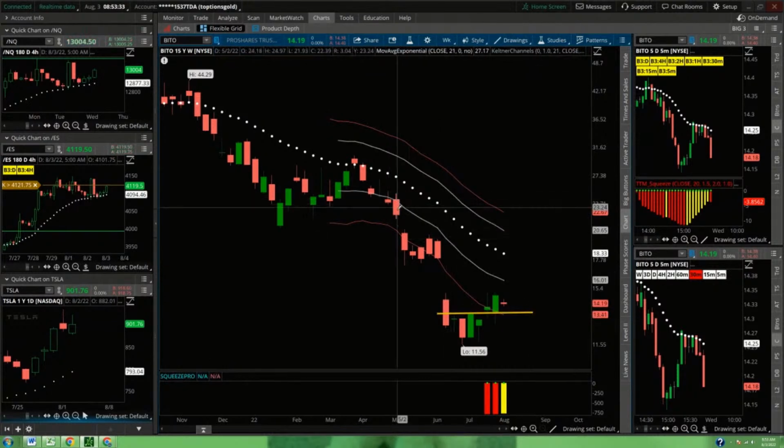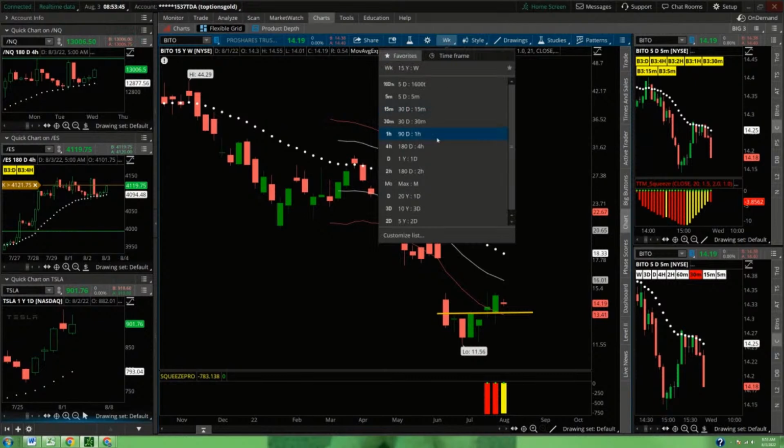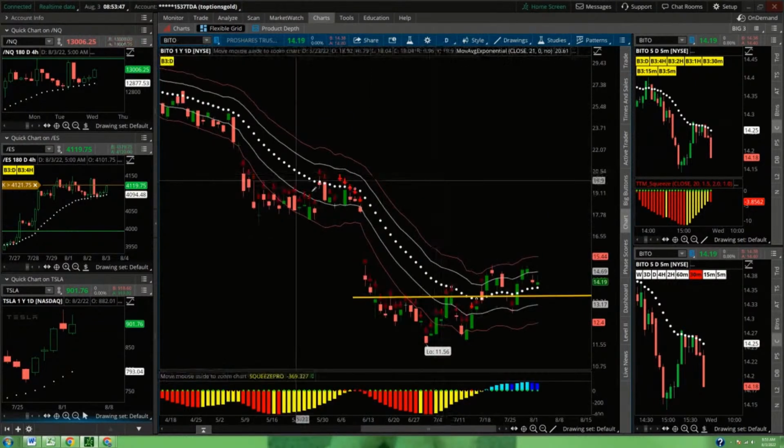And we always got to remember, oversold, that alone is not enough to trigger a big reversal, nor is it enough to justify, hey, let's look for a reversal trade. It's only one piece of the puzzle. So step 1, oversold on the weekly.